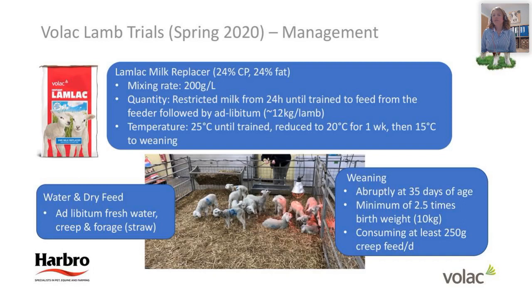The temperature of the milk was initially started at 25 degrees C, and once all the lambs in a pen had learnt to suckle, so as soon as the youngest lamb had been put in that pen and was trained to feed from the feeder, the milk temperature was reduced down to 20 degrees C for about a week, and then it was reduced further down to 15 degrees C through to weaning. Getting a reduction in that temperature, so just cooling it slightly, is important to stimulate creep feed intake and to reduce the risk of overconsumption.